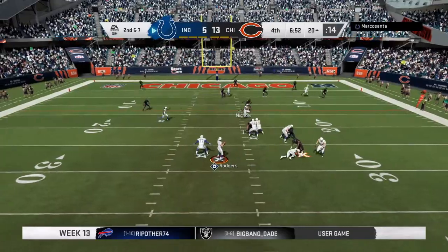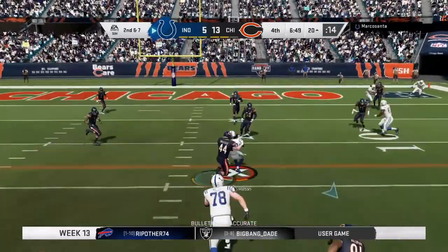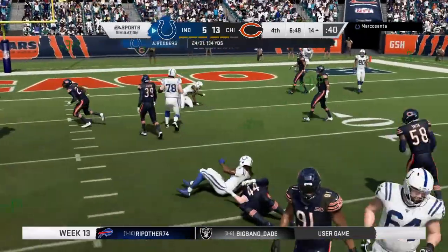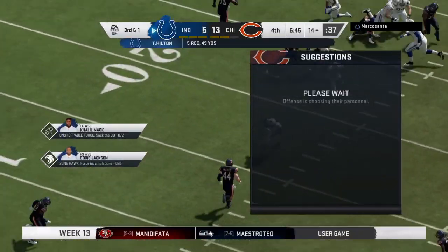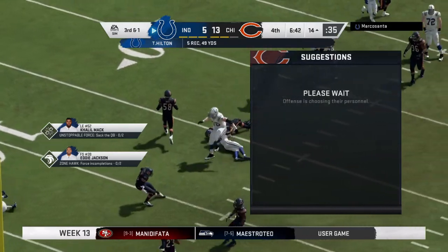Rodgers going to throw. He's got it to Hilton. And he'll get him inside the 15 down to the 14-yard line. A gain of 3 last play. This time they double it and pick up 6.